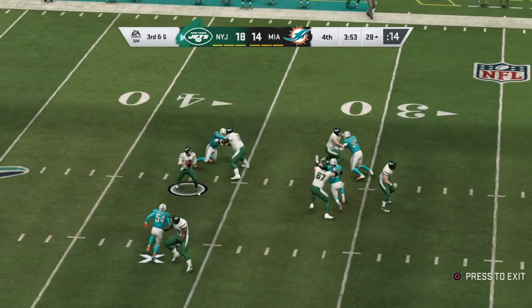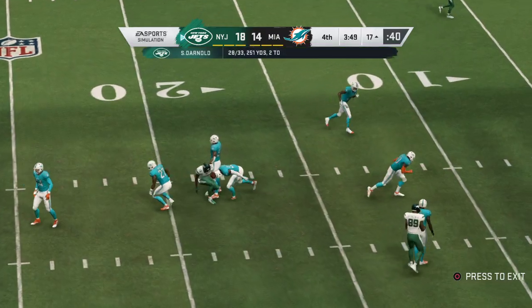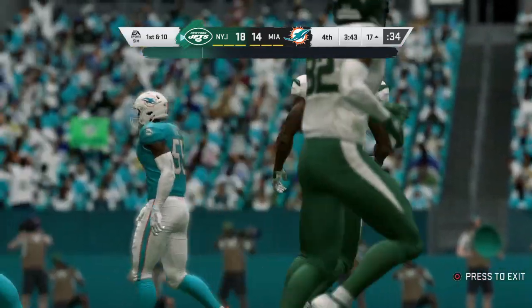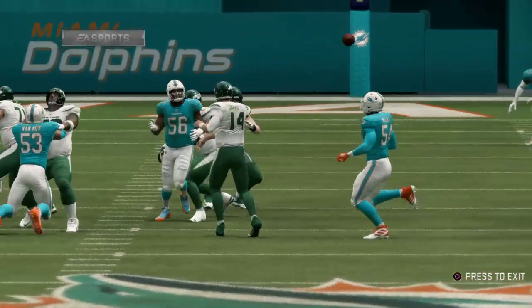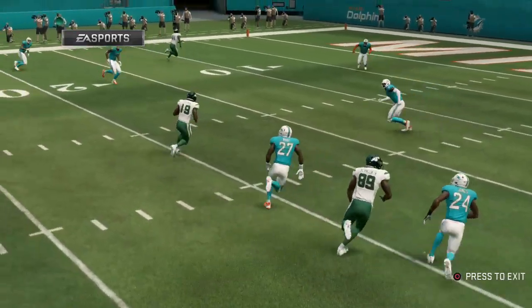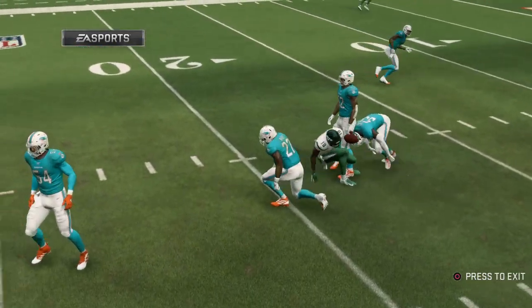Darnold from the gun. That is caught. It's Perriman, and he's got another first down as he's brought down at the Dolphins' 17-yard line. Big hookup there, forced to throw it on third down. The connection's going to keep the drive alive and also keep the clock moving. Yeah, and from a defensive perspective, didn't get a sack, didn't knock the ball free, didn't break up the pass. The clock keeps running on you. You're in a dire situation now.